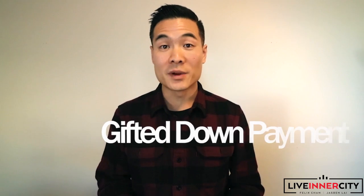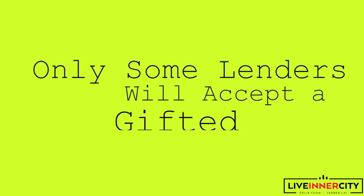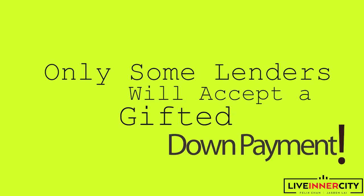A gifted down payment is okay if you're looking to buy a place for you to live in, and there is no limit on how much you can receive. If you're looking to buy a rental property, only some lenders will accept a gifted down payment. So you want to make sure you check with your mortgage broker or your banking institution to find out what their rules are surrounding gifted down payments for income properties.